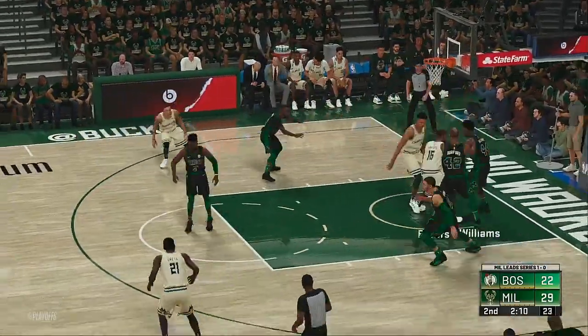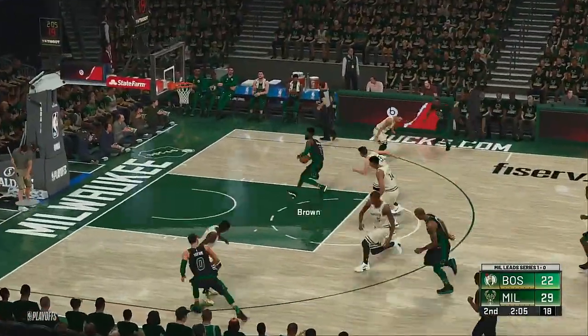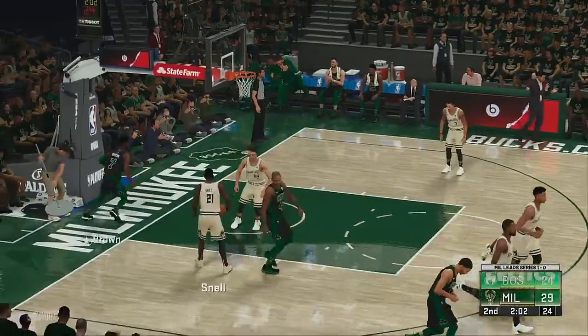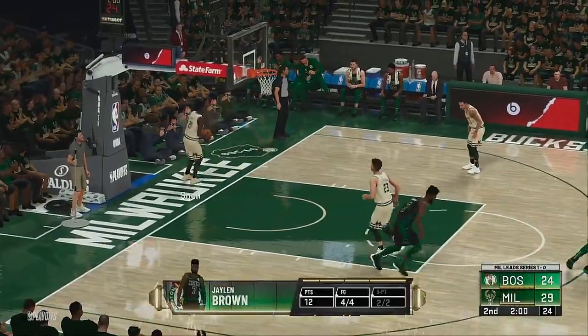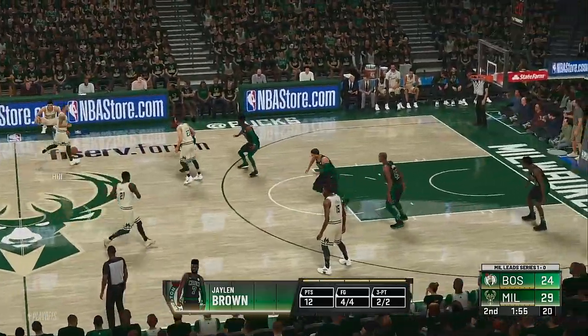Second shot opportunity. Favors can't get it to go. And you can see the defenders afraid to kind of get in his way. Oh, what a dunk! Brown with that amazing athleticism, putting on a show out there with jams like that.